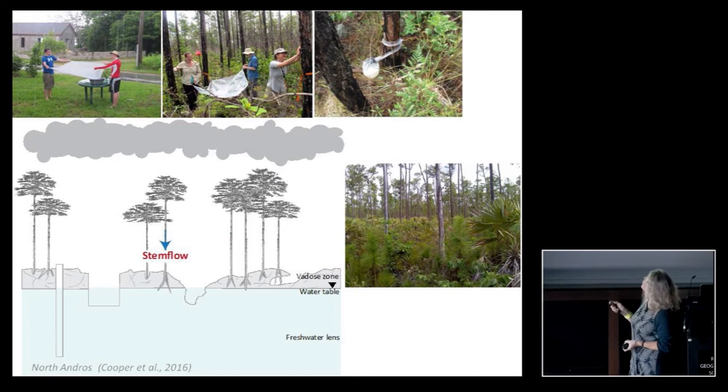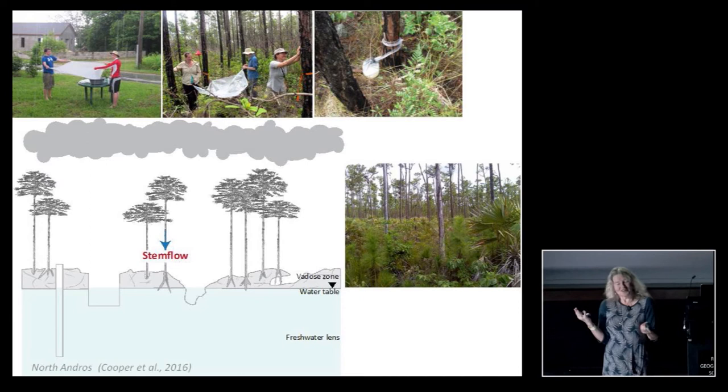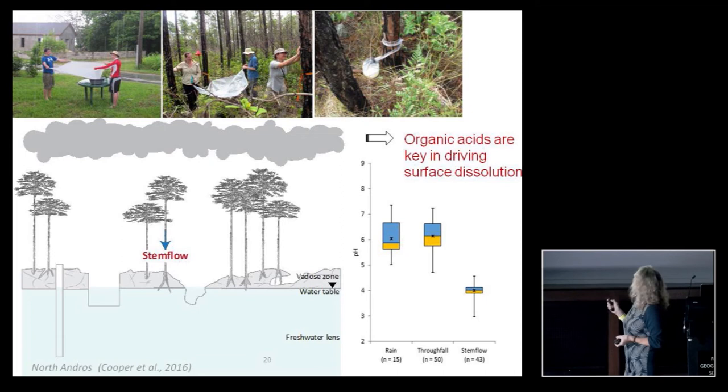We collected water as it ran down the stems of trees, which is great. I mean, it's great fun. It's great science to do. And one of the things we discovered in doing that is that this stem flow is absolutely critical in terms of driving dissolution.